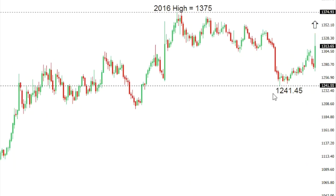Gold. So gold looks to be putting in a higher low in the 1240 area and is now pushed back above easily 1300 with a focus now on a potential retest of the record high, the 2016 high at 1375. Look for any setbacks from here to be very well supported above 1240.